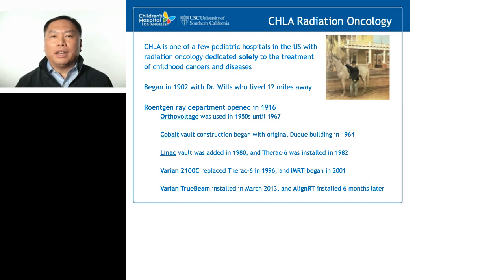We've had an X-ray department in our hospital since 1916, and the history of radiation oncology in our hospital begins with orthovoltage from the 1950s through 1967. We upgraded to a cobalt vault when the original Dookie building opened in 1964, and a linear accelerator vault was added in 1980, and we had a Therex 6 installed in 1982. We had a Varian 2100C, and we started doing IMRT in 2001, and we recently upgraded to a Varian TrueBeam in March 2013, and AlignRT was installed about 6 months later.